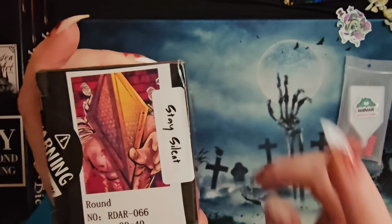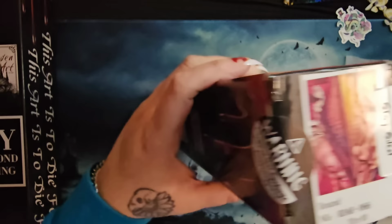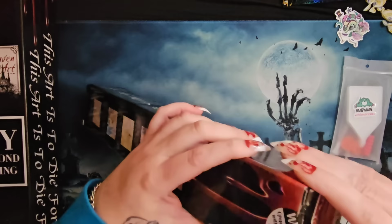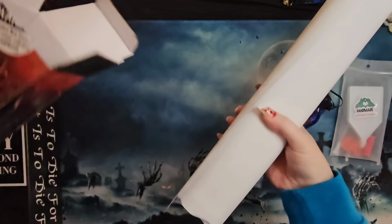This is a killer in Dead by Daylight that we try to survive against, or if I'm feeling frisky, I'll play him as a killer. He's also from the game Silent Hill, which is a hugely popular video game in the horror genre for years. There's Silent Hill 1, 2, 3, 4, and more, but a very popular horror game. So this diamond painting is right up my alley. I see this guy at least once a night in Dead by Daylight.